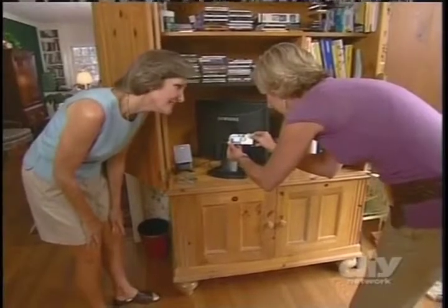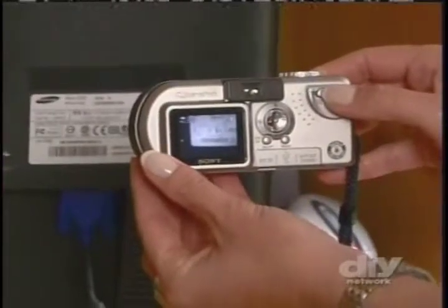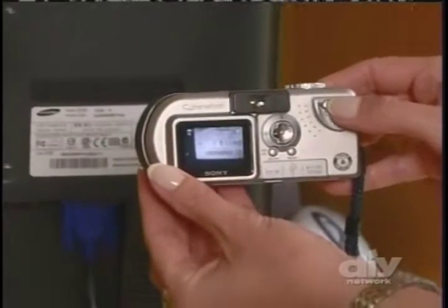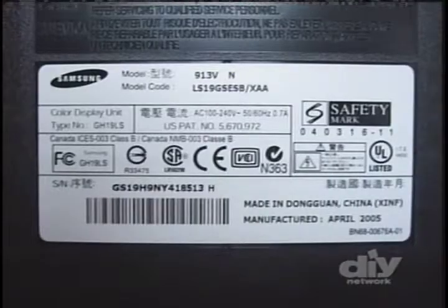On your electronic items, the detail you want to capture is the serial number. Again, use your zoom lens to fill the frame so the serial number can be easily identified. The insurance adjuster will be able to punch that serial number into a database and know the correct replacement value.